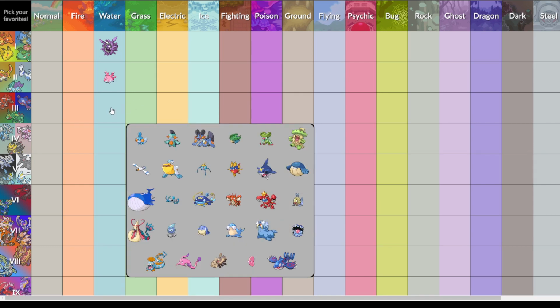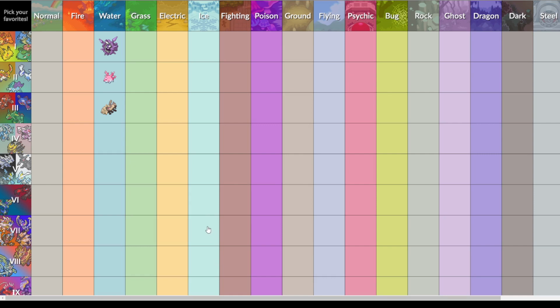Generation 3. This is another easy answer. For the same reason why I said Corsola, it's Relicanth. I understand that Feebas statistically is the worst, but the thing is that there's potential in its evolution.